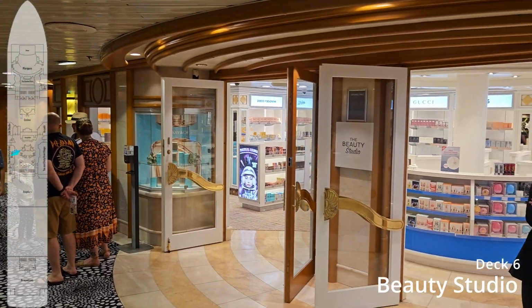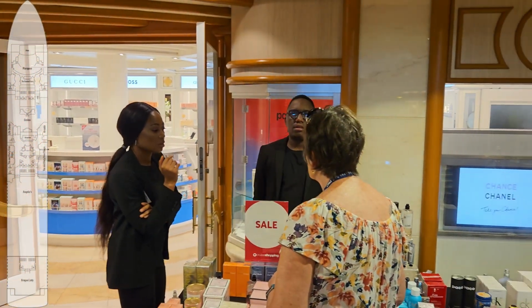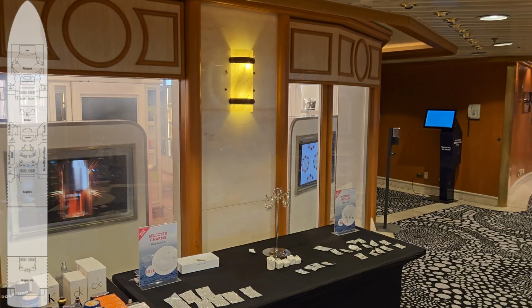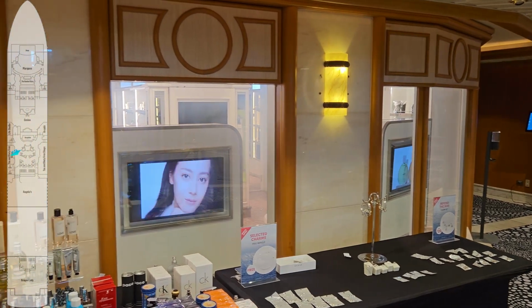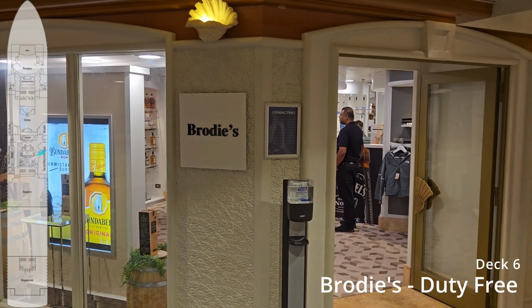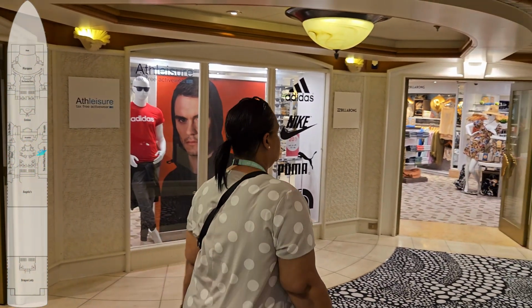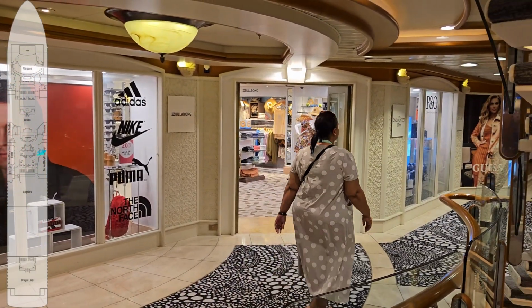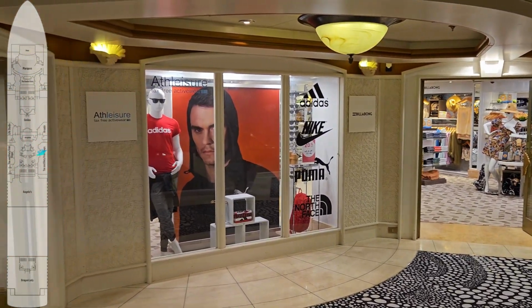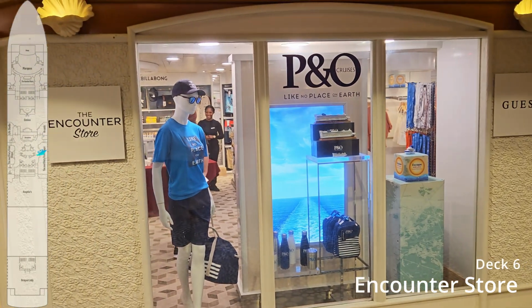Now we have the tax and duty free stores. Starting on the port side with the beauty studio, then onto the starboard side with Brody's for your duty free. And the Encounter store for your P&O merchandise.